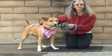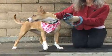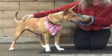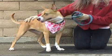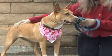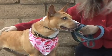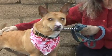If it looks like Marley's ready to go, she is. She is a ball dog extraordinaire. All Marley wants is to chase that tennis ball and have you throw it for her again. So if you're looking for a dog to throw the ball for, she's the one. ID number 172320.